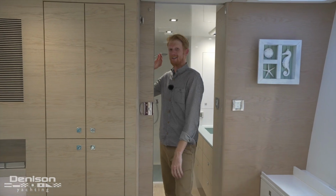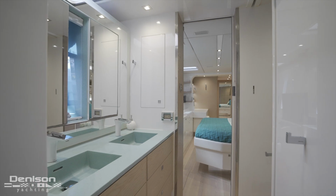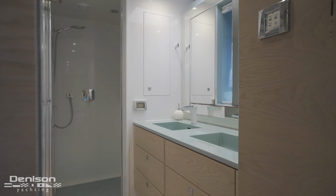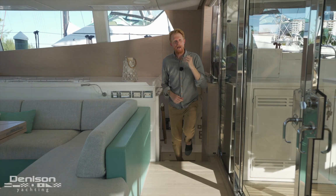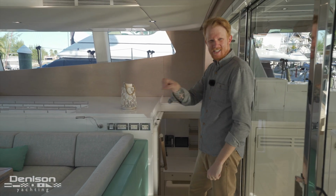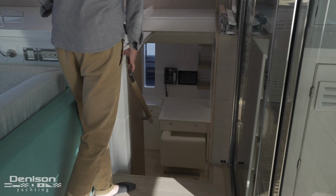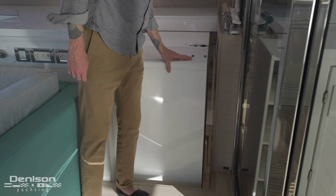Finally in here, we have the bathroom. So we've got a stall with the head here on the inboard side, a twin vanity, as well as a shower stall with a glass door. Before we take a look at cabin 3, it's worth noting that most of the doorways here are a standard door with a knob on it. Here on the master, to keep the cabin a little bit bigger, you've got a sliding pocket door.